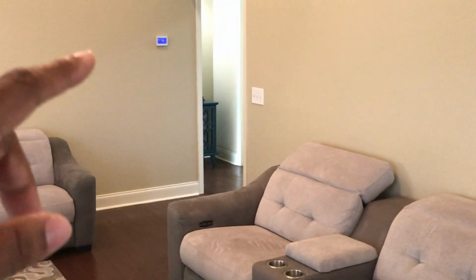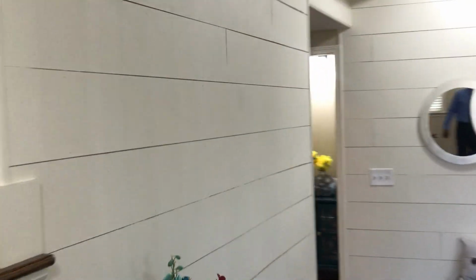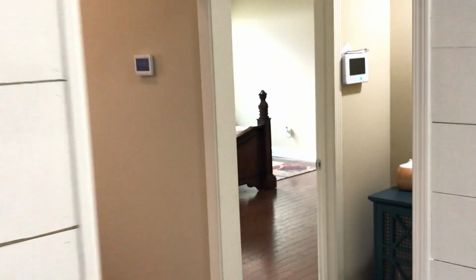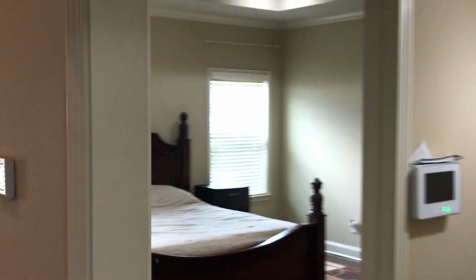Just like that. Now, coming into this home two ways. You have that spot where you come into that area. That's your upstairs. Oh, I almost forgot the master bedroom. Master bedroom. Yep.